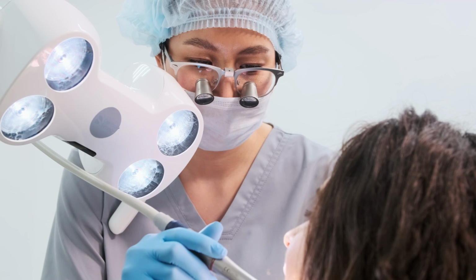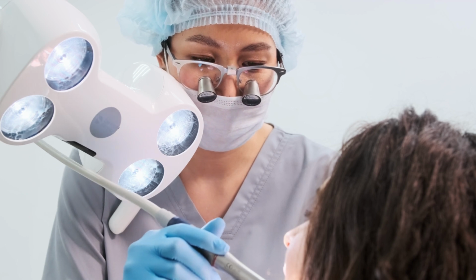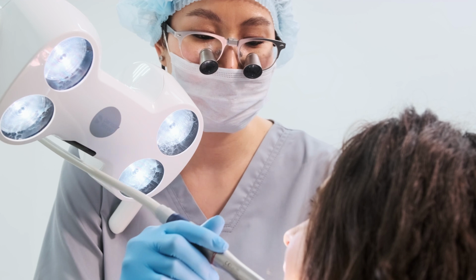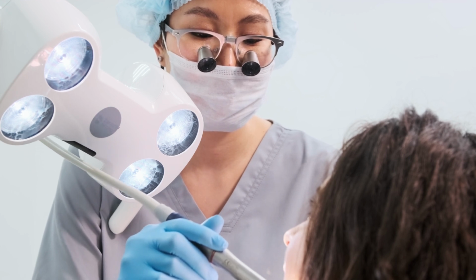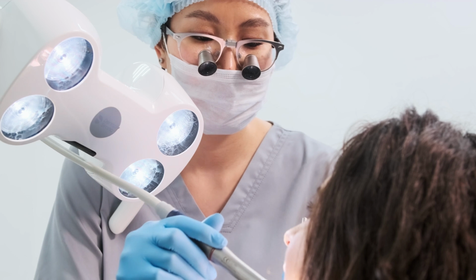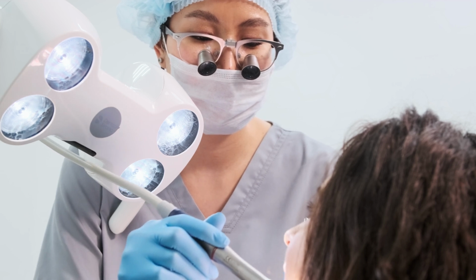If no issues arise and the tooth remains stable, then proceeding with a crown is appropriate and beneficial for long-term protection. This approach ensures that any potential complications are addressed before committing to the final restoration, ultimately preserving the health and integrity of the tooth.